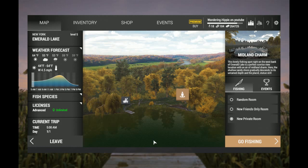We're up here in New York for the second episode of the Comprehensive Guide series, and this one's going to be dedicated to Pike from the Shoreline. Now, in the previous video, we already went over the gear, so I'm just going to give some species-specific tips, and we're going to get started.